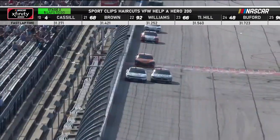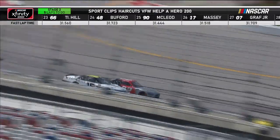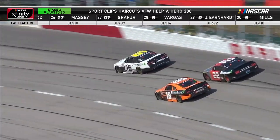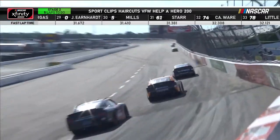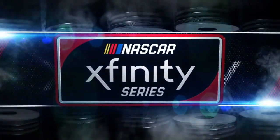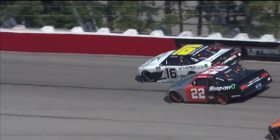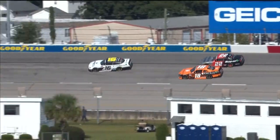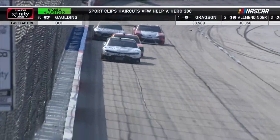See right here, good move by Cindric on Allmendinger. Trying to take that 2nd spot away. And again, these two fighting for the regular season championship. Very close as we see Allmendinger into the wall. That's what I talked about earlier, guys. When I first started coming here, nobody went through there side by side. You didn't do it, and that's why, because it doesn't work. Allmendinger, 20 years ago, doesn't drive in there beside Cindric. You just were taught you can't do it.